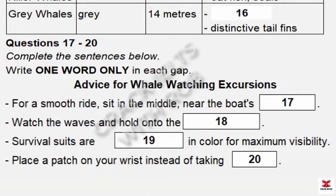In case of an emergency, you are all wearing survival suits. They'll keep you warm and dry in or out of the water. They are bright orange for visibility. The water temperature is around 8 degrees. Without these suits, you would only last a few minutes in this cold water. With these suits, your survival time is increased dramatically. They will keep you upright in the water even if you can't swim. But we don't expect anybody to end up in the water, so don't worry.